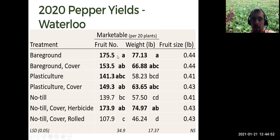So for these treatments, fruit number are all of our conventional systems, Bareground and Plasticulture did very well. We saw no differences per se of incorporating that cover crop. So that was another good confirmation that we can do that very adequately. Also, our no-till with a cover crop and herbicide did very well. So we have very good performance there, and that was very comparable with all of our treatments and systems.